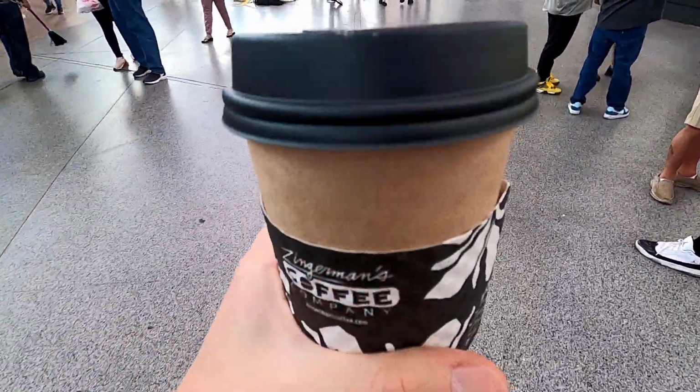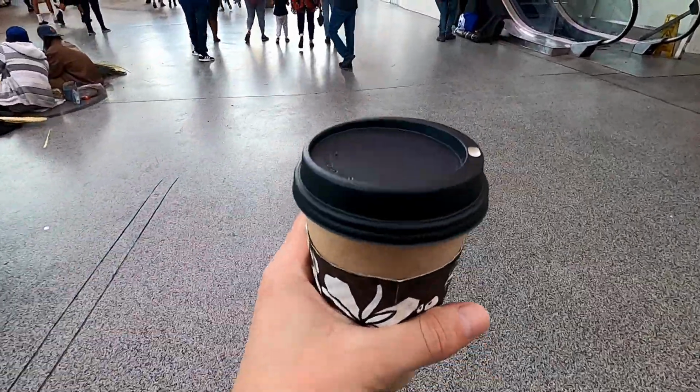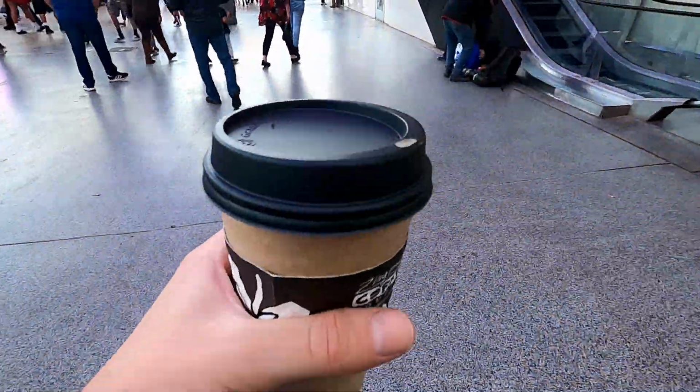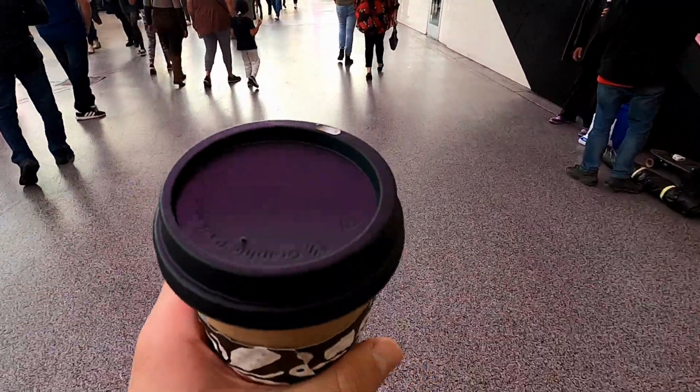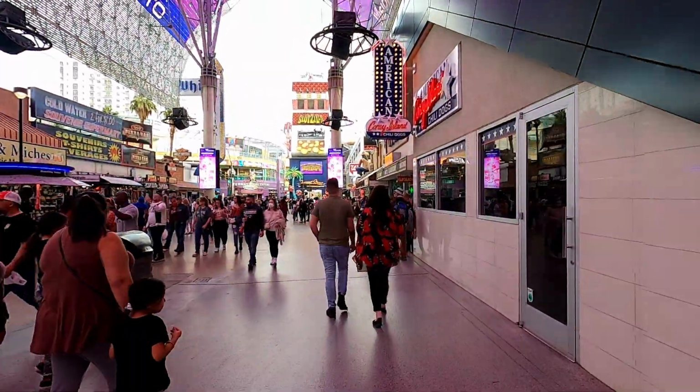So again, it's a little loud out here, but I've got a cappuccino from the D. Went ahead and got that coffee. We'll give it a shot. It's not bad. It's not a bad coffee. I like it. Something to perk us up while we make this walk. I'm going to see if I can go down this way and see some sights.